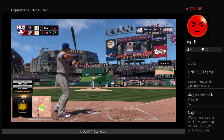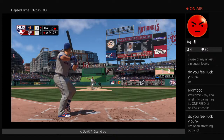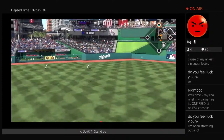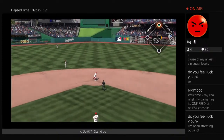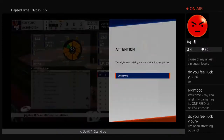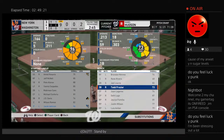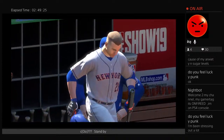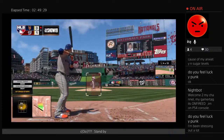And it's fouled away. Here's the 0-2. This is hit high in the air out toward left center. Robles calls off the left fielder as he takes charge for the second out. Todd Frazier will get the call here as he'll hit for the pitcher. Pinch hitting for the Mets, number 21.